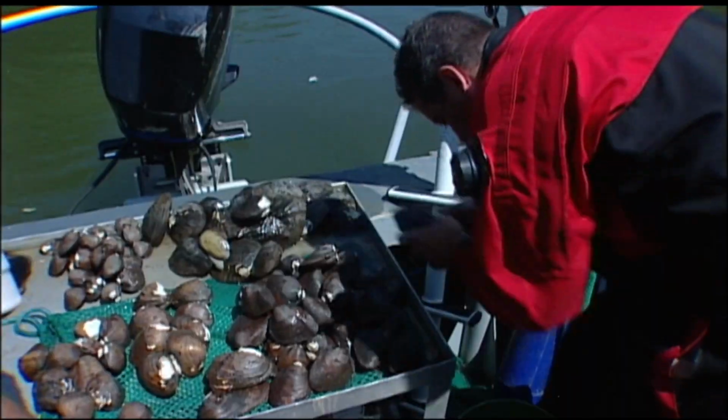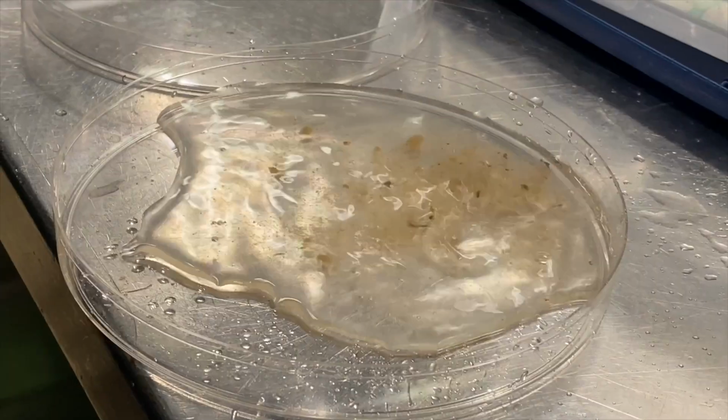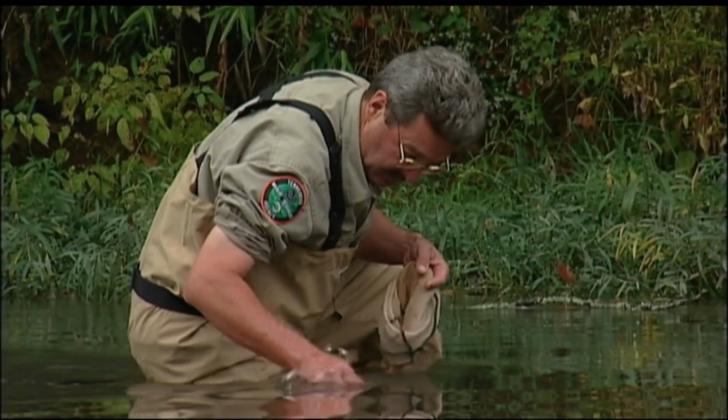And then once we get those, we bring them back here where they can be held. And then, when the time's right, whenever we get the host fish, everything else is going right, Dan can work her magic to infest them and grow them out and hopefully get them out there so we can keep those populations going.